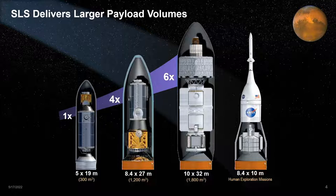It's essentially six times the volume of what we're currently flying today on heavy lift vehicles like Delta IV Heavy. And then the last thing you see on the right is we have a co-manifest capability on top of the Block 1B vehicle. So you won't see it on the one that's on the pad right now. The one on the pad has a launch vehicle stage adapter, and on top of that, you'll see the interim cryogenic propulsion stage, and then the Orion vehicle with service module on top of that.